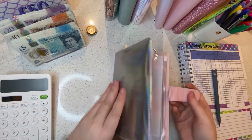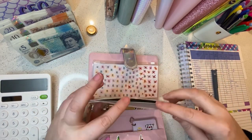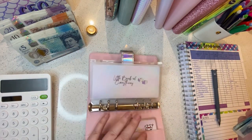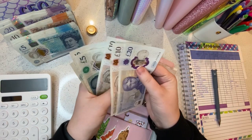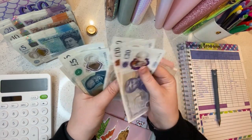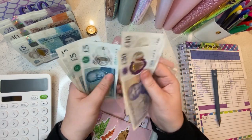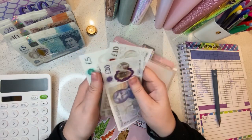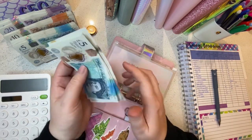Oh, sorry, I need to rearrange myself. So, little book of everything. Oh yeah, we've got no coins in there anymore. So we've got 20, 30, 40, 45, 55, 65, 75, 85, 95. Oh, exactly 100. Wow. Amazing.